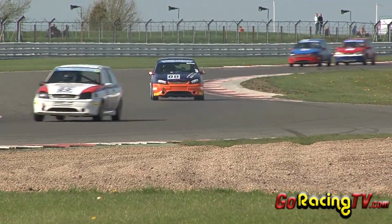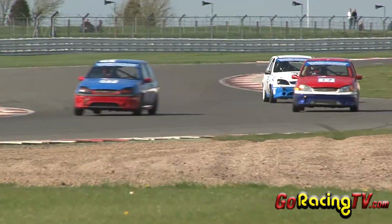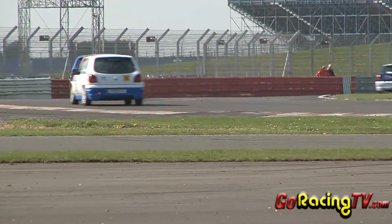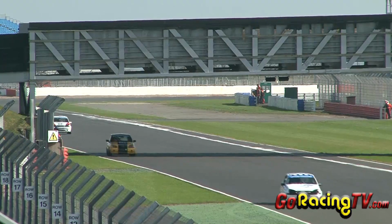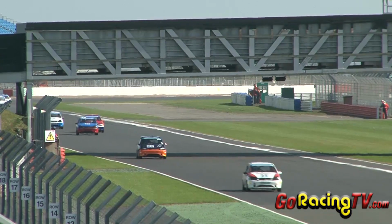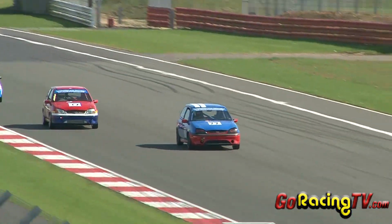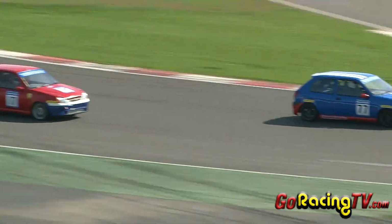It's a multi-class structure in racing this weekend. We've got A, B, C and D classes. Class A is for the 130 brake horsepower 1800 SI. Class B, the 1400cc Zetec, which has 90 brake horsepower. And we've got Class C, which we've already seen in the show as we look at this continuing battle between Michelle Edwards and Keith Chapman.